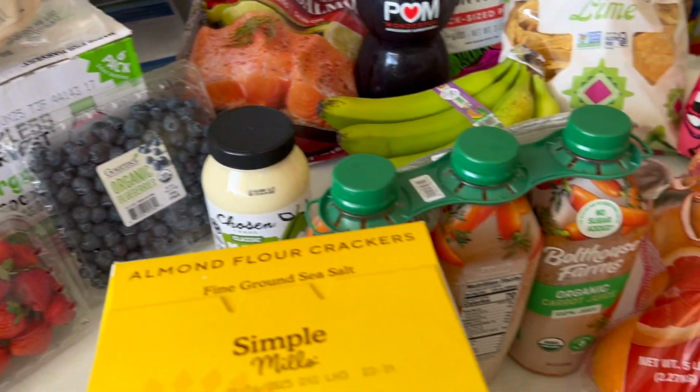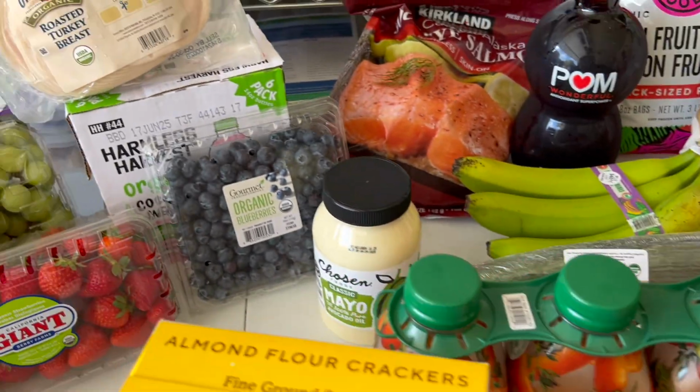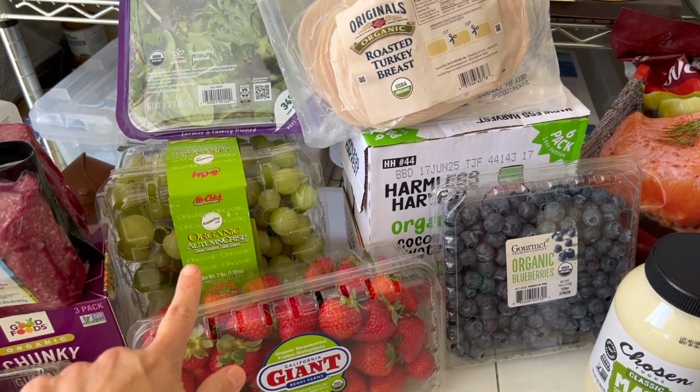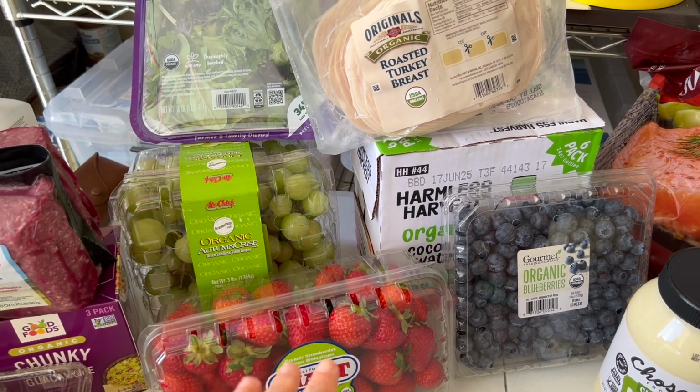I saw Cara oranges over here, so I grabbed these, even though they're not organic. But that's okay. I try not to be perfect or promote the idea that everything has to be organic, but things like berries and grapes are heavily sprayed with pesticides unless you purchase organic.